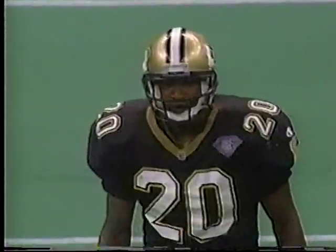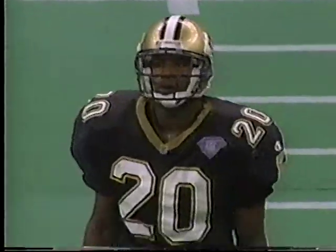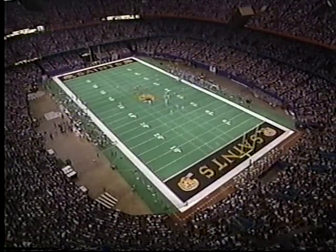And Dallas is going to let the play clock wind down and finish the third quarter. It has been all Saints here at the Dome. They lead it 28-3.